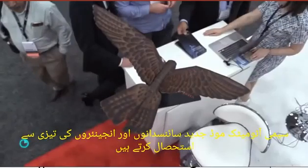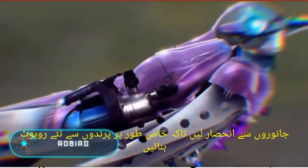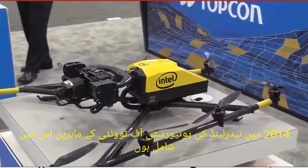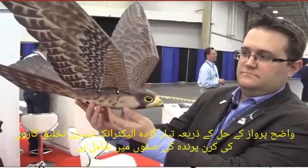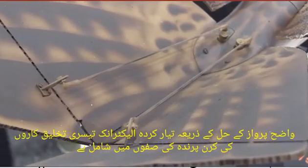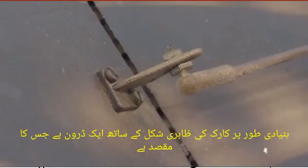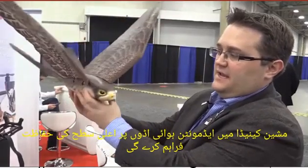Robird. Modern scientists and engineers increasingly take their inspiration from animals to create new robots, especially from birds. In 2014, specialists from the University of Twente in the Netherlands joined the ranks of electronic bird creators. Robird, produced by Clear Flight Solutions, is essentially a drone with the appearance of a hawk. The purpose of the machine is to provide a higher level of security at Edmonton Airport in Canada.